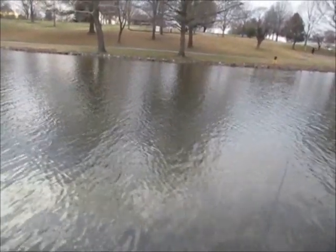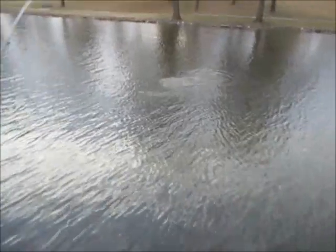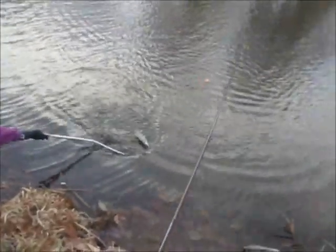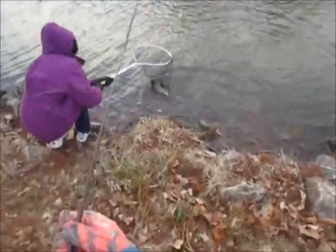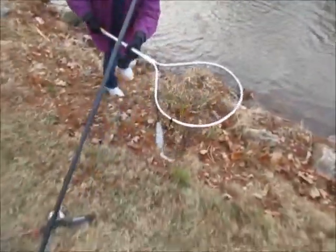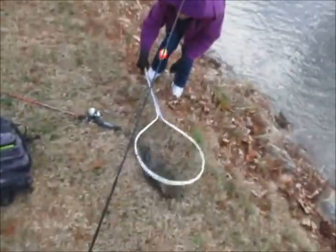Just missed one again. There he is. All right, get the net. Get the net, get the net. All right, folks, second trout, finally. I've had four get off. I'm keeping tension on it the whole time. Get it? Yes! That's a big one too, that's a bigger. Folks, this one's about 12 or 13 inches. Finally paid off. Wow. White trout magnet with a cork.